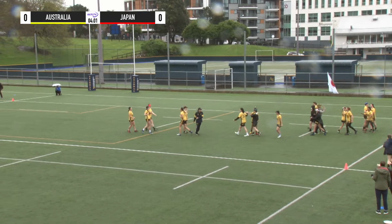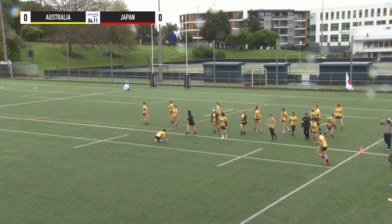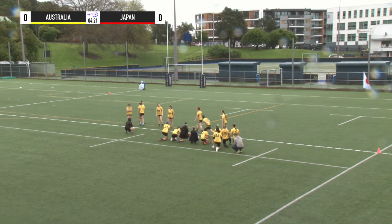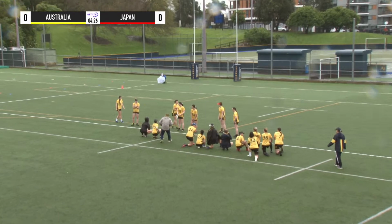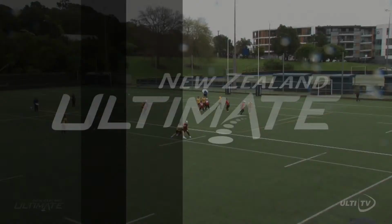Some amazing pressure by the Japanese defensive side there, generating a number of turns, able to slow down the Australian offense. The wind's starting to pick up now. Still quite inconsistent, there's no dominant direction, so teams are going to have to learn to adapt quickly as they come to terms with what the conditions are providing them and what opportunities they're being given on the field. But we'll see Australia send out their seven defenders to start off the pull and kick off the second point of the game.